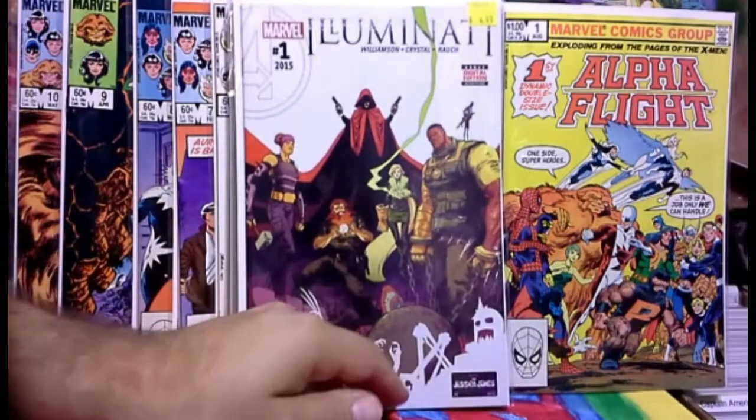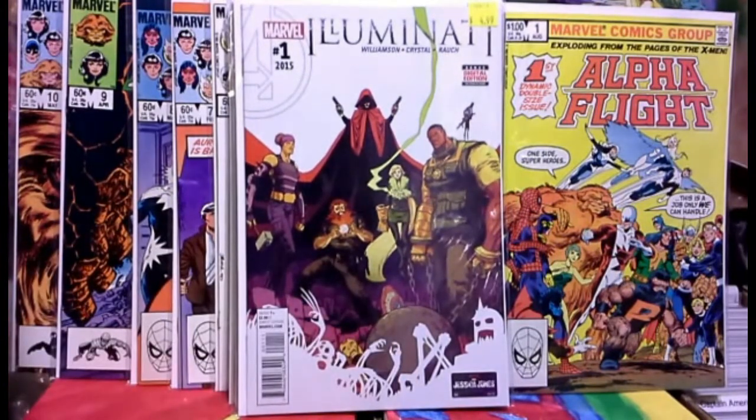This is another new book that came out, Illuminati. I don't know anything about this book yet, but I will read it and we'll see if it's on my pull list.